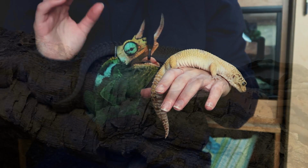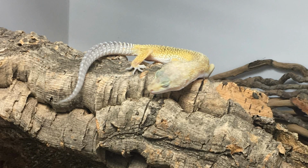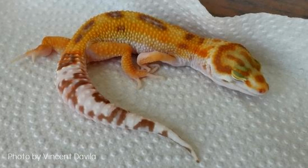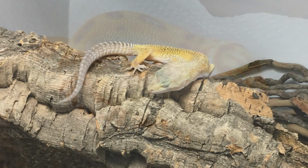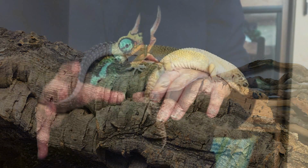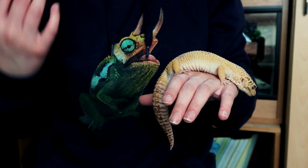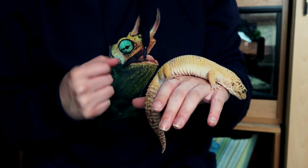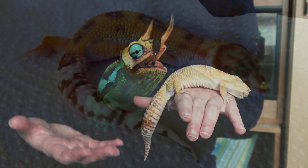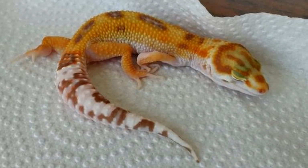Now, here are 2 photos to compare. This is an unhealthy baby, and this is a healthy baby. So you can kind of tell the difference in their tails. Though it's not super chunky like an adult, this healthy one looks plump and in proportion, whereas this unhealthy one looks a little bit shriveled and not great. I do have a video where I actually talk about how to choose a healthy gecko, so you can check that out if you like. But yes, a baby or juvenile will not really have the big chunky tail like an adult, but it should look plump and healthy like this.